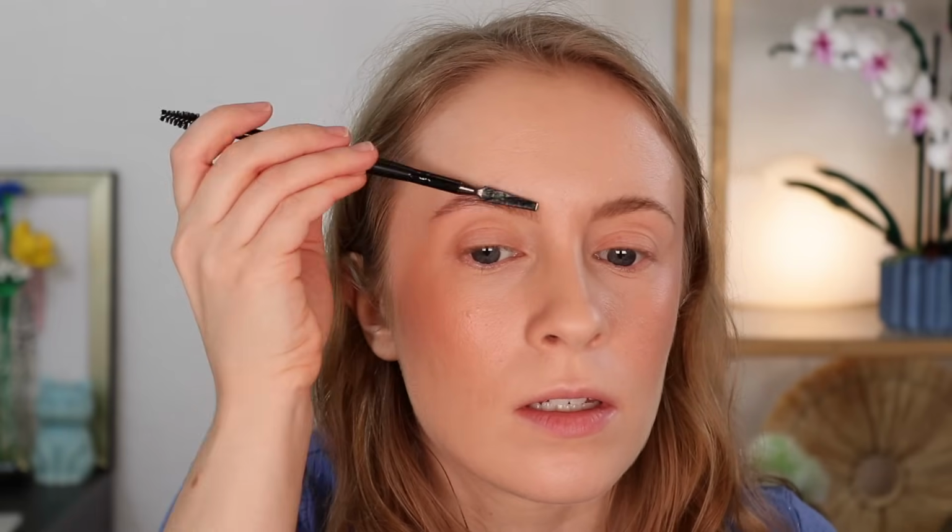Then going in with the NYX Brow Glue on top for some added hold. And then just going to take my e.l.f. Brow Lift applicator and kind of gently press those hairs into place.